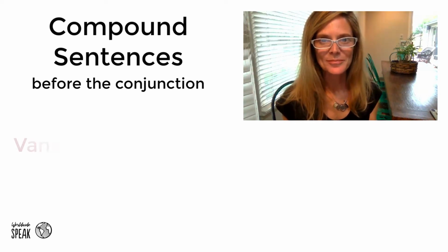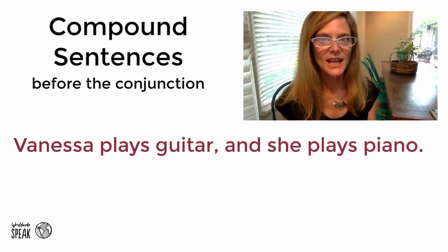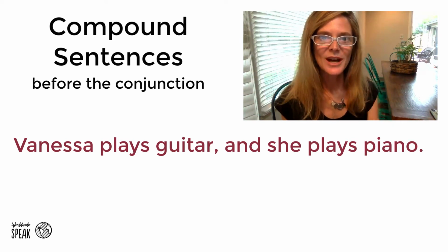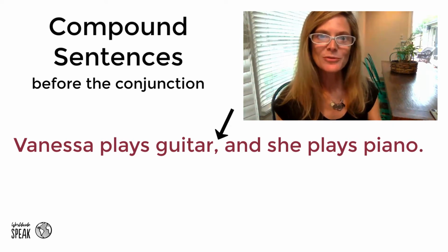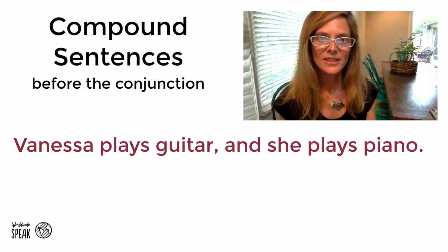For example, Vanessa plays guitar, and she plays piano. You can see the compound sentence with two independent clauses joined by a conjunction, the comma goes right before that conjunction of and.